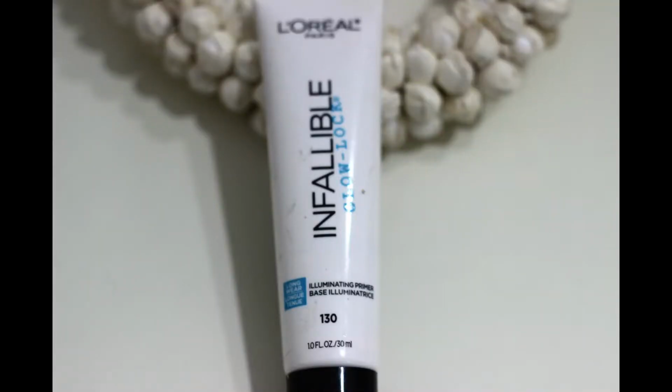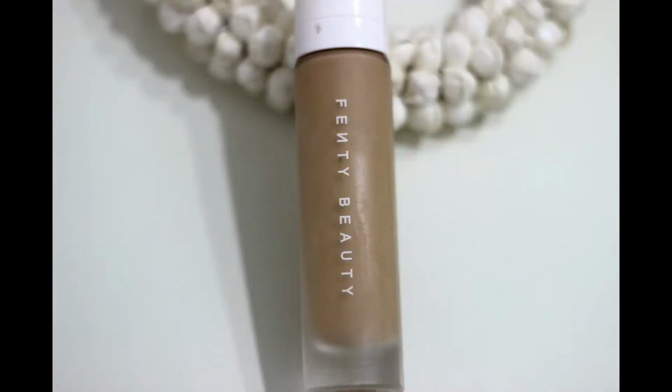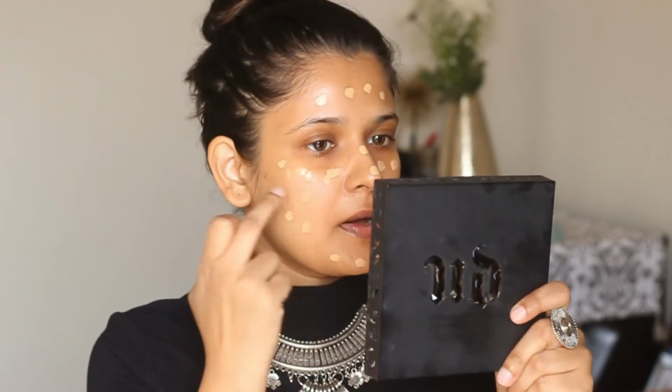In the affordable range, this is my favorite primer. Cannot do my makeup without this beauty. I'm using Fenty Beauty's foundation and I'm in the shade 300. This is a full coverage foundation and I usually don't use more than half a pump.